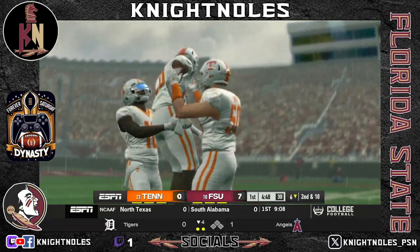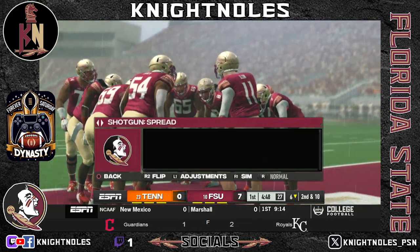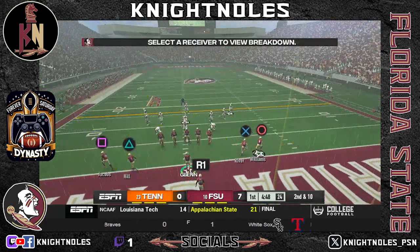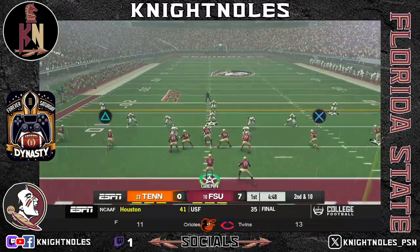Boy, was he drilled as he let go of that football. Yeah, he's going to feel that one tomorrow. They line up at the six. It's second down. Florida State is up by a touchdown.